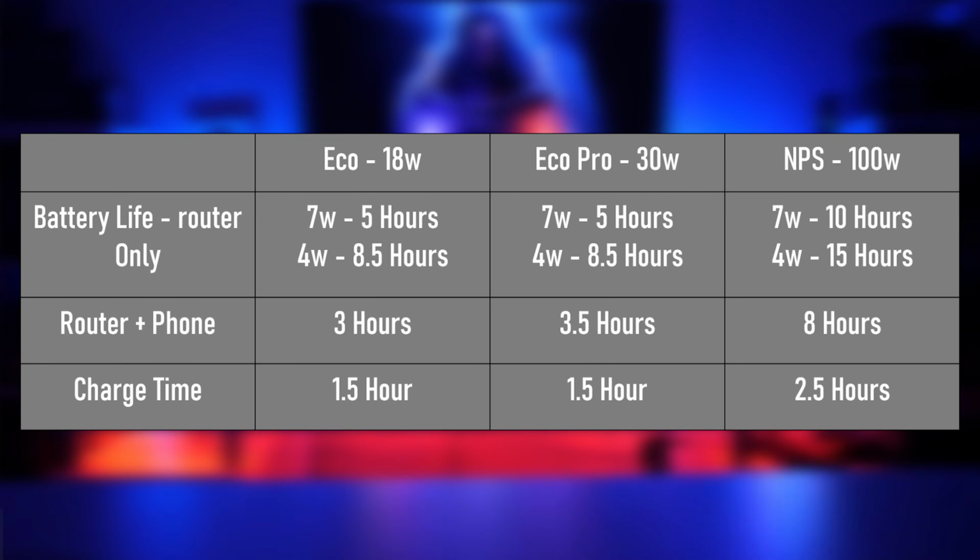But now moving on to charging, all three of them were extremely quick, with the Eco and also the Eco Pro charging in between 1 to 1.5 hours, and the NPS roughly 2.5 hours. So even with stage 6 load shedding, you will be able to charge them full quite quickly to use them again.